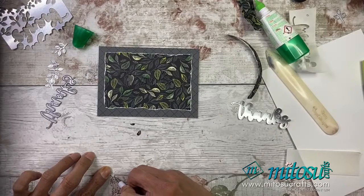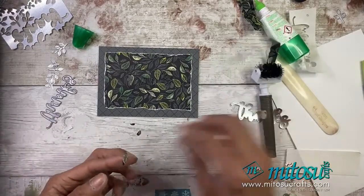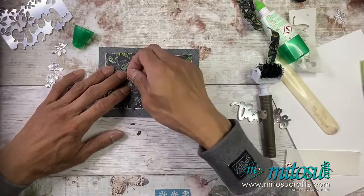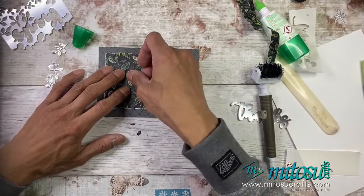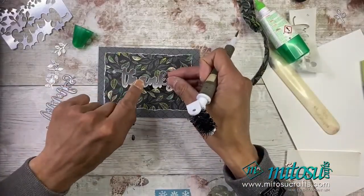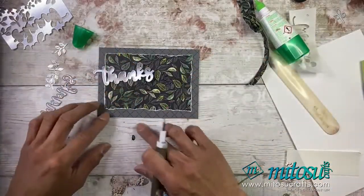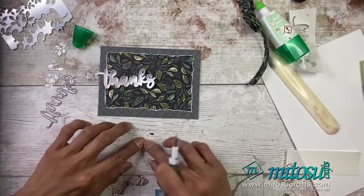It doesn't matter too much if it's not in the middle or not correctly in place, because the mat is bigger, and the A doesn't have the hole in, so I'm not going to worry with that. I will just add this tiny piece here for the S.